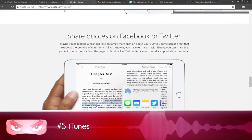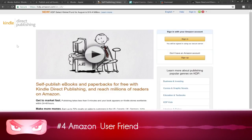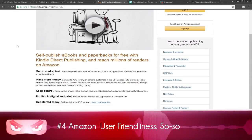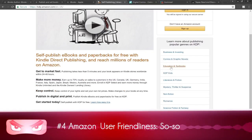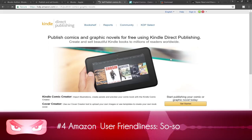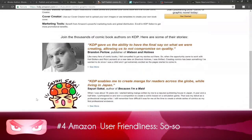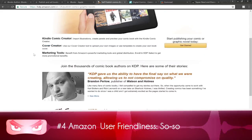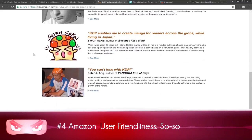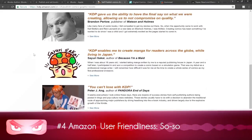So, next one. Number 4, Amazon. At least I knew I was on the right page. That's a good thing. You'll be using Kindle Direct Publishing. With Amazon, you'll be selling directly on their Kindle app. So you have to download the Kindle Comic Creator tool to create your comic in the correct format. And yes, I did say that right. That was hard to say. It offers the KDP cover creator to create a comic book cover. But basically, you have to do it in their format. Otherwise, they can't use it, which I don't know if that's something that's easy to do or not.